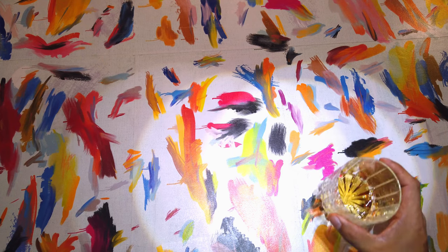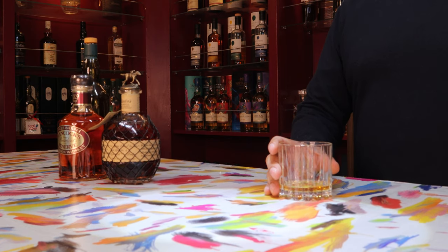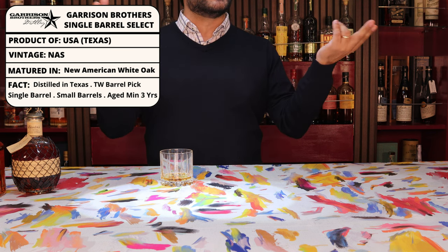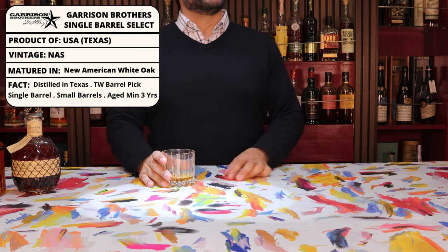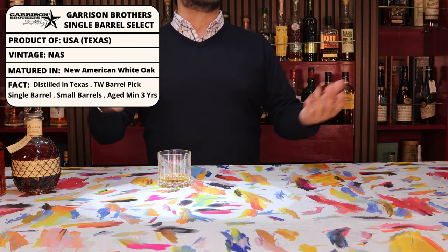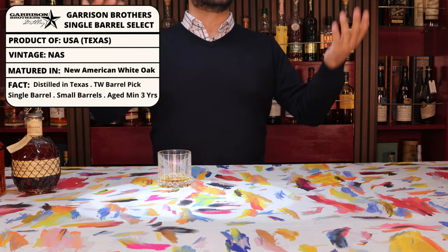Now, this one here specifically at Total Wine is a Total Wine barrel pick of the single barrel. There is no age statement on it, but the website does indicate that there is an aged whiskey in it, a minimum of 3 years in the Texas heat, in white oak barrels, which is pretty much a standard affair. Also, it claims that the unique environment, that it's hot in Texas, makes it not necessary to age as long as standard whiskey. And in fact, you get the same effect as if you had aged it longer.